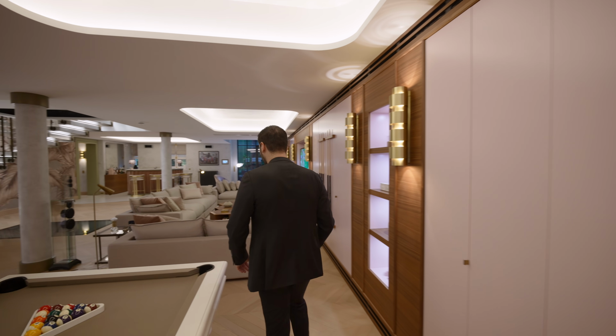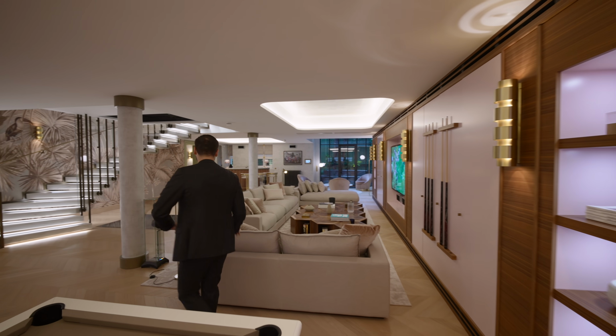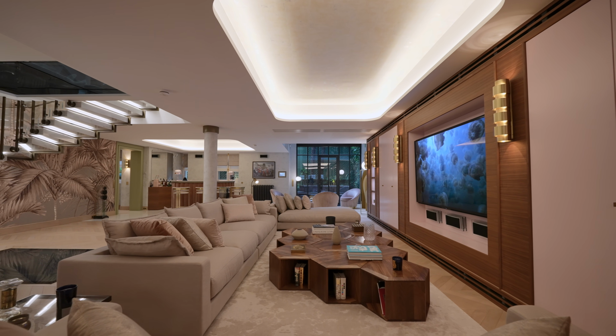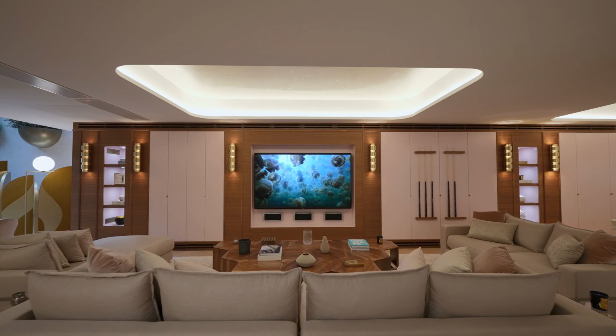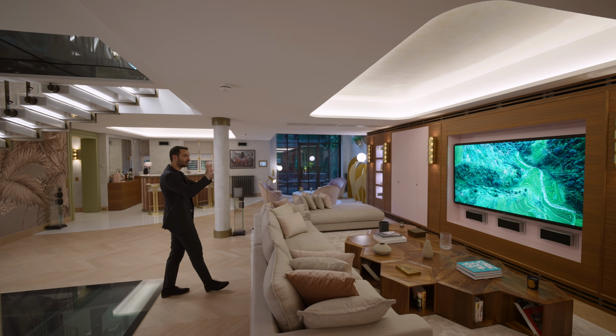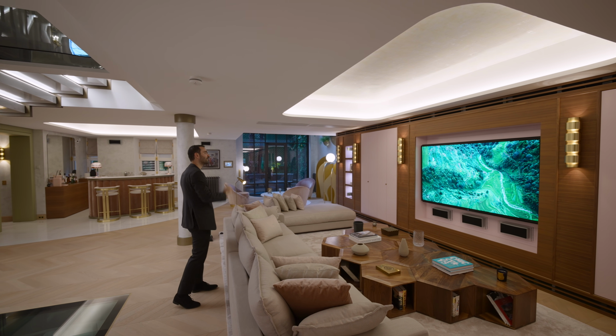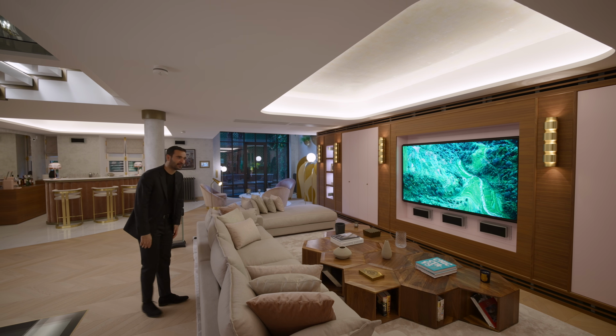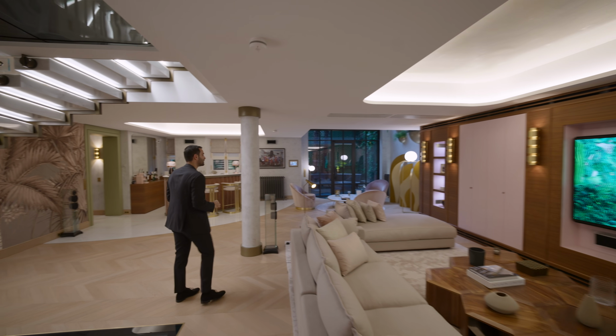Now, continuing here, we have beautiful hardwood floors with chevron pattern, and the room transitions into the seating area. Seating section looks very comfortable. I love the coffee table setup they have right in the center. And focusing on this wall, we have the 85-inch TV, wall sconces, more built-ins, cove ceiling light detail. Just another great interior space.